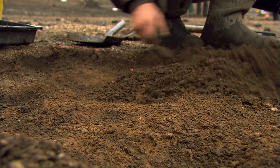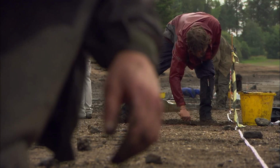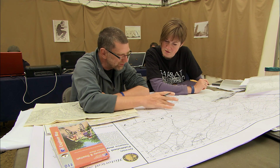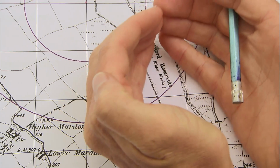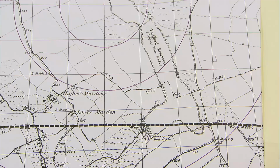If Francis is right about the site being ceremonial, there must have been something very special about this place that drew people here. What's really clear when you're in the bottom is that you feel enclosed. You feel like you're in a natural bowl or an amphitheatre. Stuart believes that the landscape is the key to the puzzle. So if you have a natural amphitheatre, it would make it quite an important place to be. But... Yes, is it natural or is it the result of having a reservoir there?